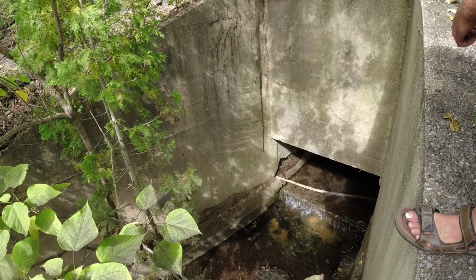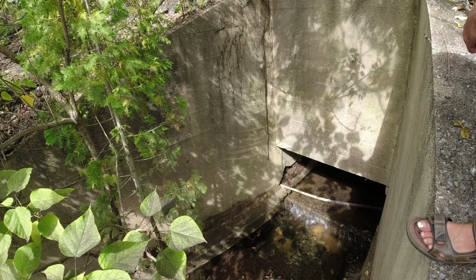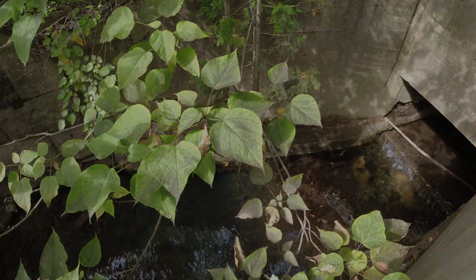It looks like it's going to be kind of narrow. We're going to get down there and give you a good visual. If it looks like it's doable, we will go inside, hoping it opens up more. If not, then we'll make a determination at that point. But we'll see you down there somewhere.